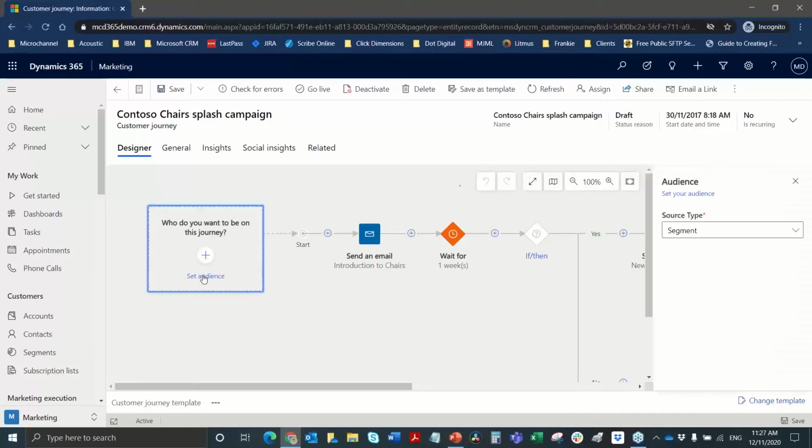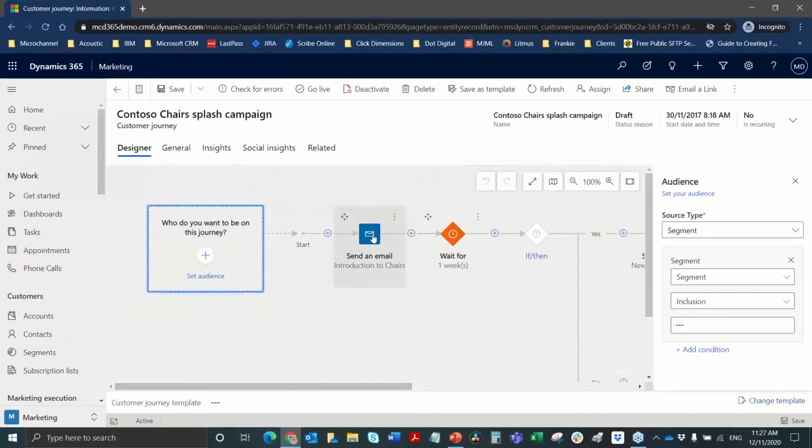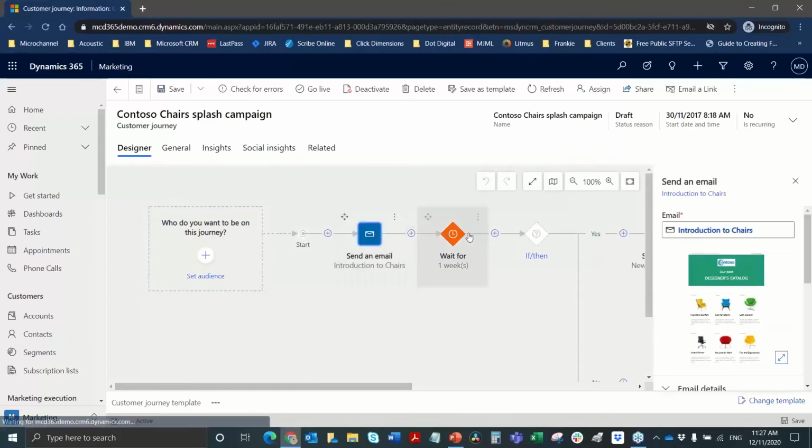You can set your audience. So this is where customer insights comes to life. Your segmentation is picked here. You already have segmentation aligned within your customer insight environment, and you can just pick that up and run with it. Then you build out your journeys however you want. So in this case, you have sent email, and the next action is wait a week.